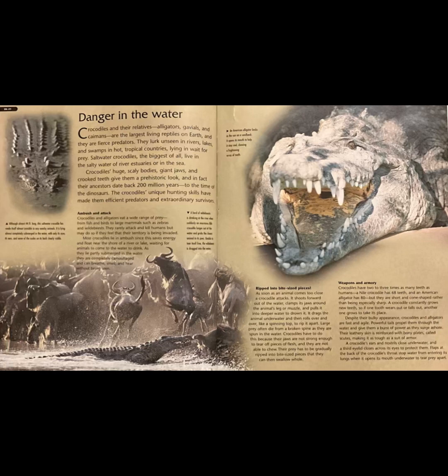Danger in the water. Crocodiles and their relatives, alligators, gavials, and caimans, are the largest living reptiles on Earth, and they are fierce predators. They lurk unseen in rivers, lakes, and swamps in hot tropical countries, lying in wait for prey. Saltwater crocodiles, the biggest of all, live in the salty water of river estuaries or in the sea.